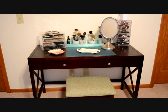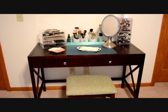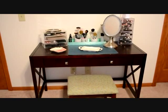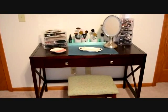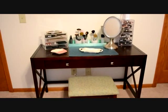So this is my new vanity area, and I absolutely love it. I do not even know how I lived so long without this vanity area. So if you remember from my old video, I used to have a handbag cabinet to the left, and that went into my closet, and I reorganized my handbag storage, and I'll do that in a future video and show you how that now looks.